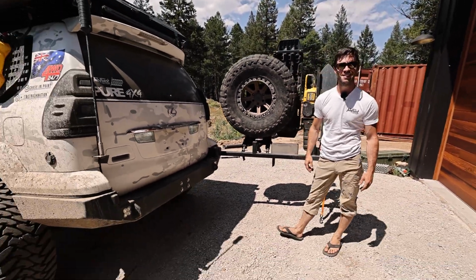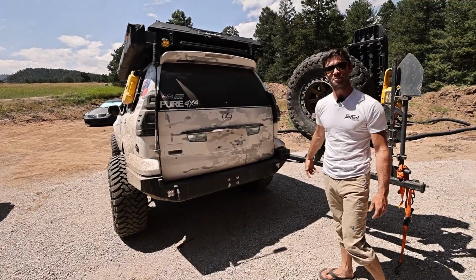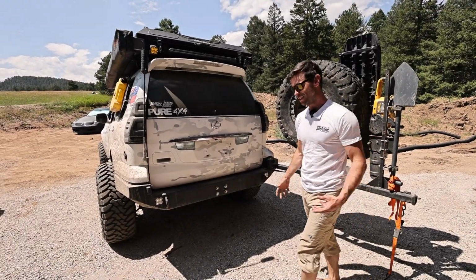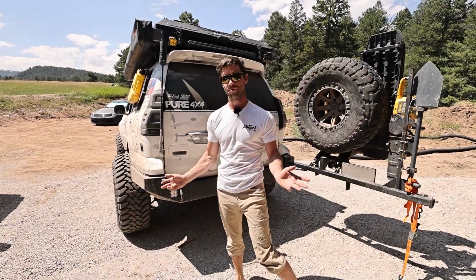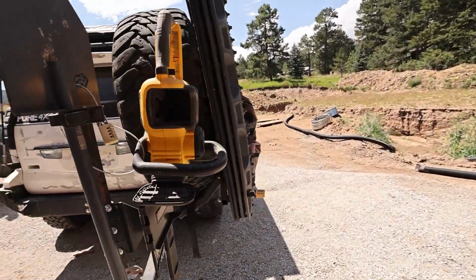We should see if I have some spray paint around so it doesn't rust. Yeah, I'm probably gonna redo it or make some changes when I get home anyway, so I'm not worried about it. Rear bumper setup: shovel, MaxTrax, little bag.